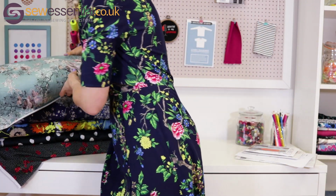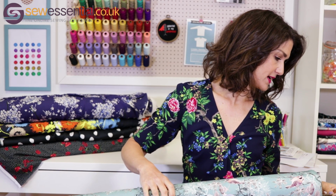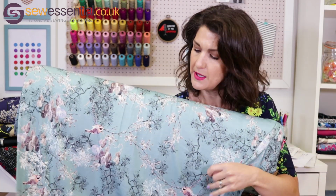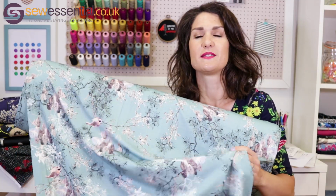So the first one I want to talk to you about is rather heavy, but it is a viscose jersey. So it's 96% viscose, 4% spandex, and it is a really pretty sort of almost like duck egg blue colour. It's got some foliage on it and some cute little birds as well in nice pastel-y colours, as you'd expect from a viscose jersey.